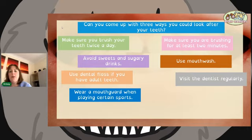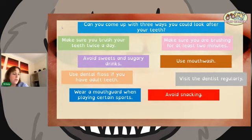So my eldest plays an awful lot of hockey, and hockey has an incredibly hard ball and obviously very hard sticks, and young people that aren't as coordinated as they'd like to be. So this is a really good one that I don't think lots of us have had so far, wearing a mouth guard if you're playing a certain sport.